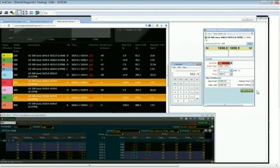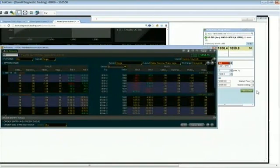And if we look at the 1670, we're only going to get a 0.68 delta. So that means for every 1 point move in the underlying market, we're only going to get a 0.68 move in the option. Whereas if we're closer to expiration, like today at 4:15, we're getting like a 90-cent move for every $1 move in the underlying market.